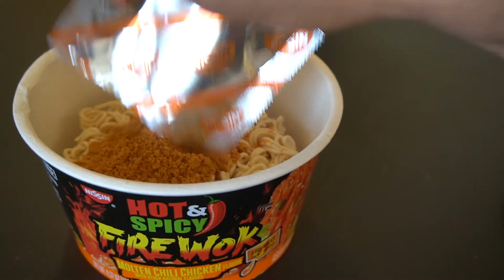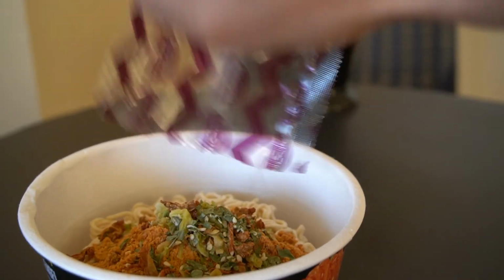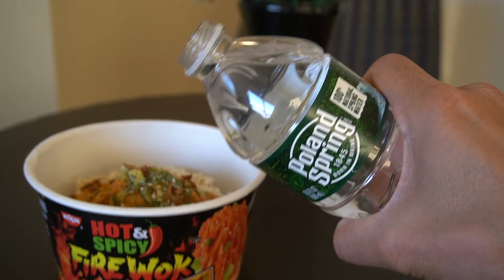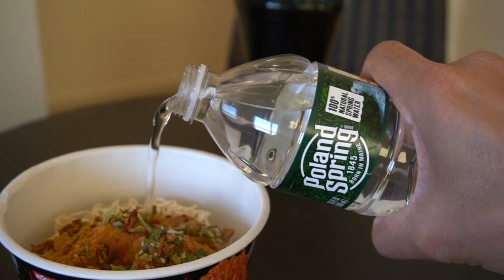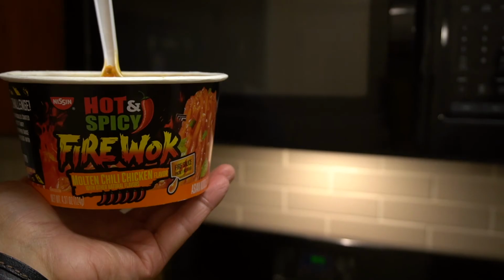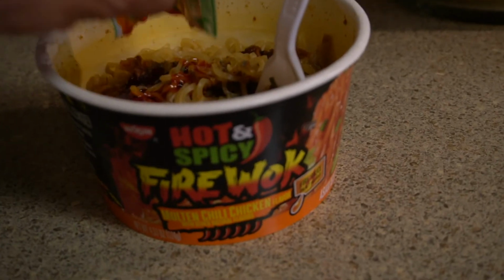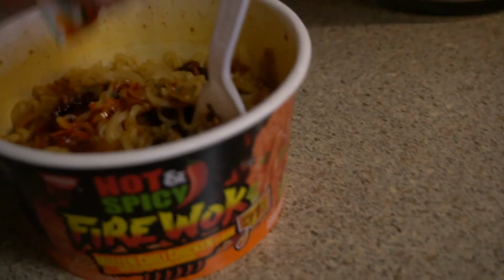Prior to microwaving, pour in the contents of the seasoning packet, which contains most of the flavor, followed by the veggie package, which contains the herbs, and then lastly, pour in the room temperature water up to the line indicated on the container, and microwave it for 5 minutes. Make sure to let it rest for a few minutes when it's done, but then immediately add the spicy hot sauce and get it all in there.